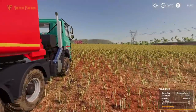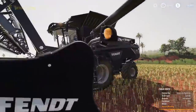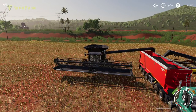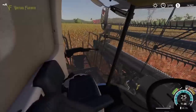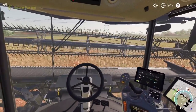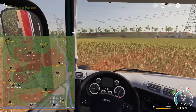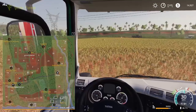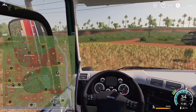We just need to get this combine back to our farm once we've gone and tipped this. So we'll get our combine off the field. 40. Put that in. And away we go. So we will take this back over here, drop our header off, and then I'm going to go and tip, and that should be us done and dusted. So to complete this contract, we need to take this canola down to the bakery. We'll head down there. We'll get this tipped, and we will see how much we have made.